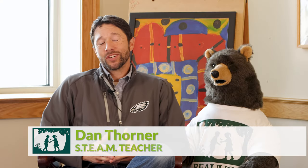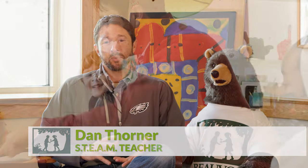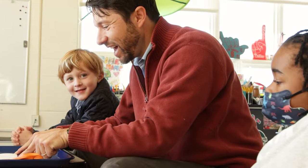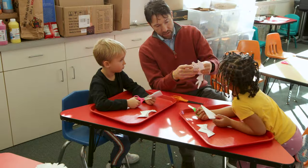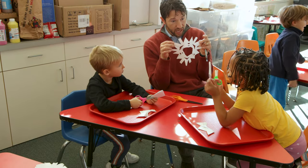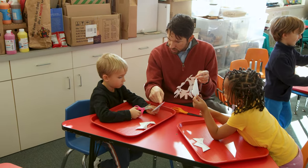I work with our Cubs, pre-K and kindergarten, and it's a great deal of fun watching them build, explore, design, and develop a mindset where they can learn from the mistakes that they make. Most recently, it's been really fun working with all three grades on a similar project where they're all working on making some snowflakes as the weather turns cold around here.